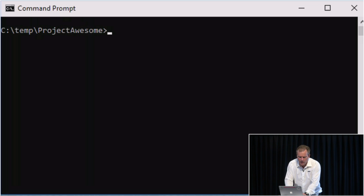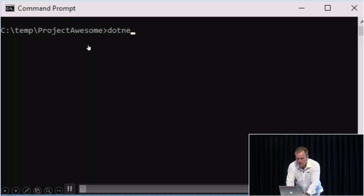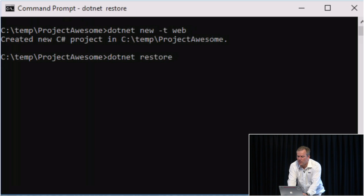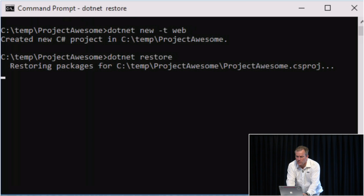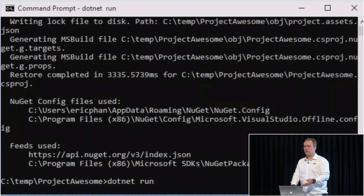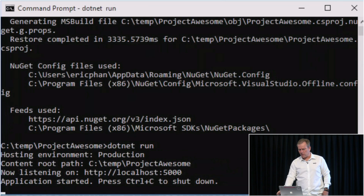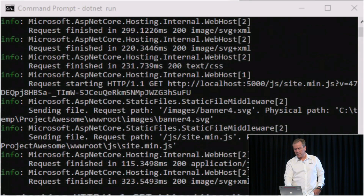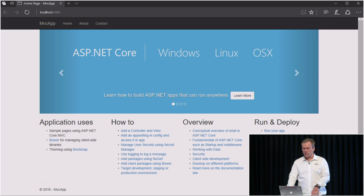So let's have a look here. In this case, we're going to type .NET new -t web, and then .NET restore, and it's going to look inside that project and restore all the packages. Now we're going to have a lot more files than those couple. And now .NET run. .NET run will kick open that web server, and you can see localhost:5000 there. Now it's got a web server running. Okay, so that's what's involved. Now obviously you can do this from the nice GUI, but this is the most basic of basic. When you run that, you go to localhost:5000, and that's what you got. That's the default template. Great.